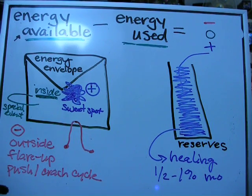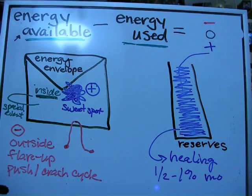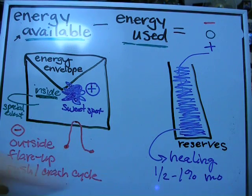So again, it's all about this scientific equation us fibromyalgia scientists use, recognizing that every day we have energy available to us, every day we use energy, and we have 3 different outcomes that either put us outside of our envelope, inside of our envelope, or into the sweet spot, banking reserves of energy for healing.